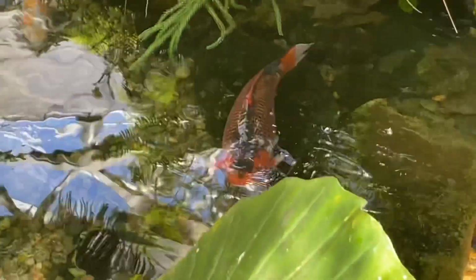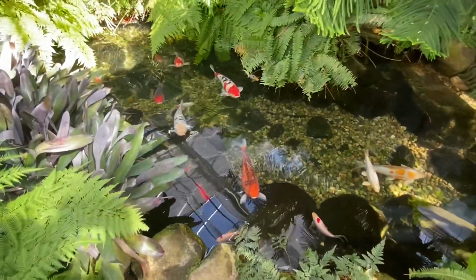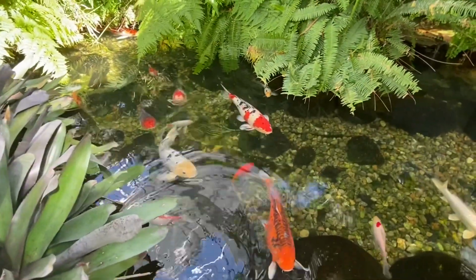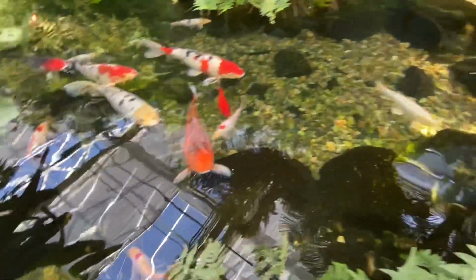Koi fish amaze me because they can live up to 200 years old. They even often outlive their owners. They can also grow 3 feet long, depending on how they're raised. And they can be red, orange, white, just like you see here.